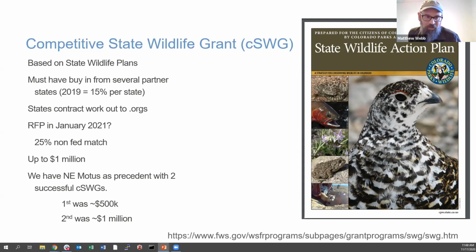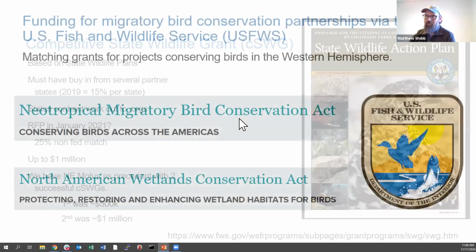There might be an RFP, a request for proposals, coming in January. We're not sure yet with COVID and with everything going on. At least last year, they were up to about $1 million for all of the states to work together. So there's potential for large portions of money to fill out the Motus network. And we luckily have Northeast Motus as a really successful precedent with their 2 CSWGs that they've been able to get. Their first was about $500,000 and their second one was just under $1 million to develop the Motus network in the Northeast. There's the website for it, and Erin will talk about some further funding opportunities.